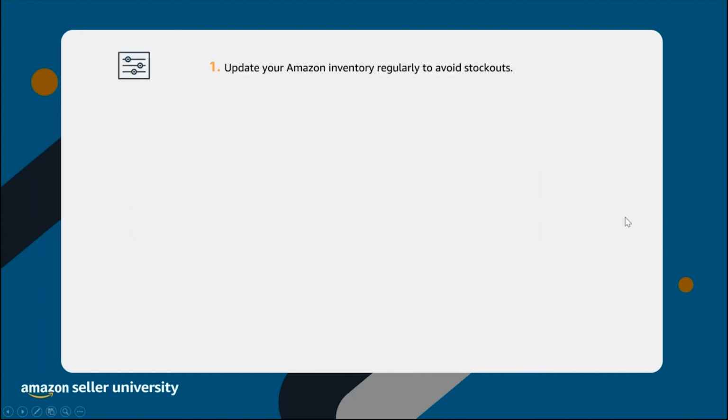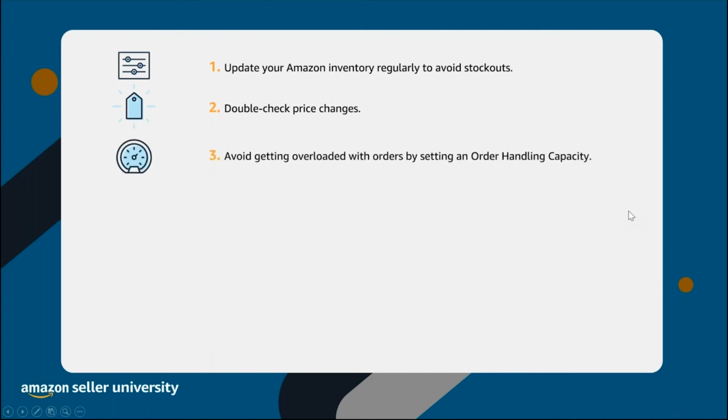So here are some important tips to make sure you're on top of your cancellation rate. You want to update your inventory regularly to avoid stockouts. That's one. You can do this with APIs as well. You want to double check your price changes just before you upload them and make them live in production. You want to avoid getting overloaded. Going back to that earlier feature, set your order handling capacity to a limit where you can manage.